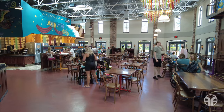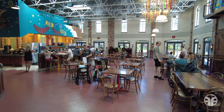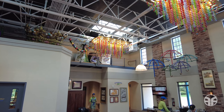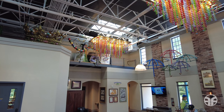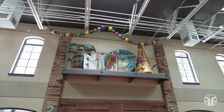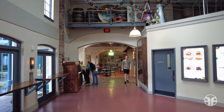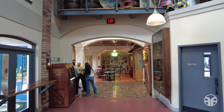In this dining section, you could find ample indoor seating. While you enjoy your meal, spot larger than life Mardi Gras beads hanging from the ceiling and Mardi Gras float parade props being stored in this factory setting. If you're feeling like some dessert after your meal, you could head back in this direction.